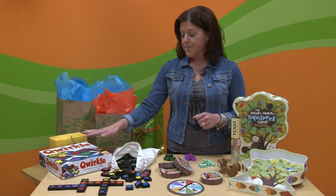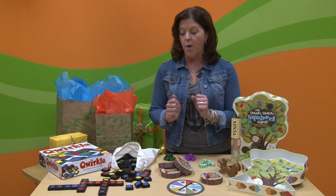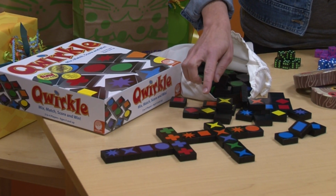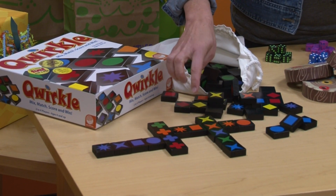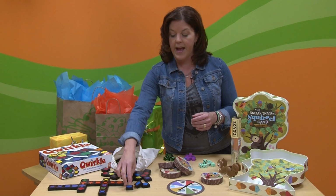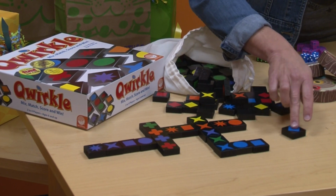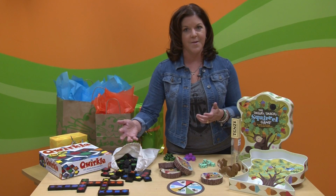Finally, Qwirkle. This game is kind of played like a color tile Sudoku. So the object is to get a Qwirkle, which is a sequence of six tiles, either all the same shape but all different colors, or the same color but all different shapes. Players simply have a hand of tiles and then make a play on their turn and total the points. The player with the most points at the end of the game is the winner.